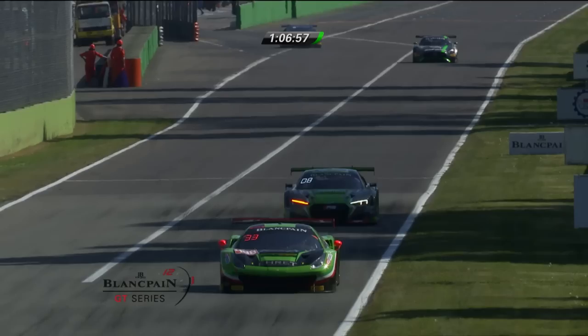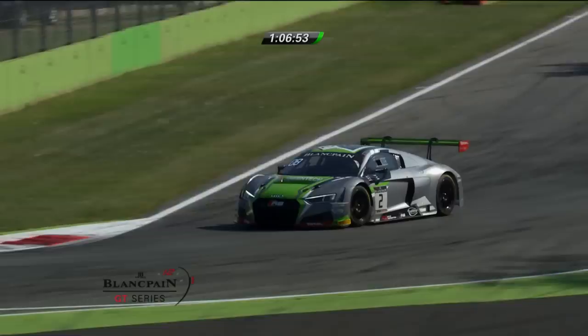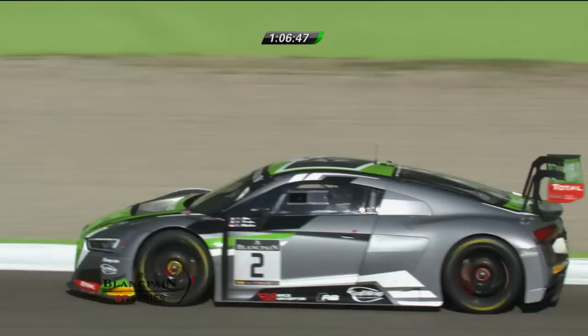And there in the background, you can see Benoit Tréluyer, eighth, the 08. On the car is the Lubarant display. It's the overall position that's being shown. It used to be the class, it's now the overall. Benoit Tréluyer in this car he shares with Nathanaël Berthon and Stéphane Richelmi.